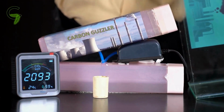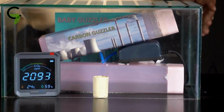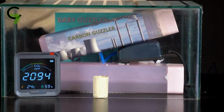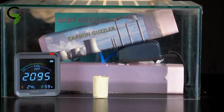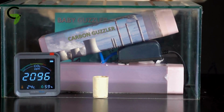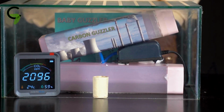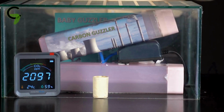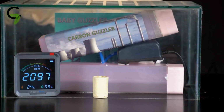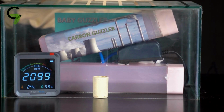Now if you see, I have put something to burn which emits the carbon dioxide along with the smoke. The smoke is not pure carbon dioxide. It also contains other materials which are burnt from the paper. Now, as the smoke goes in, you can see the value of carbon dioxide on the meter going up for a period of time. It takes a bit of time to actually increase. Once the value goes high, we will switch on our device, which will actually absorb the carbon dioxide. And then you can see the value of carbon dioxide coming down.